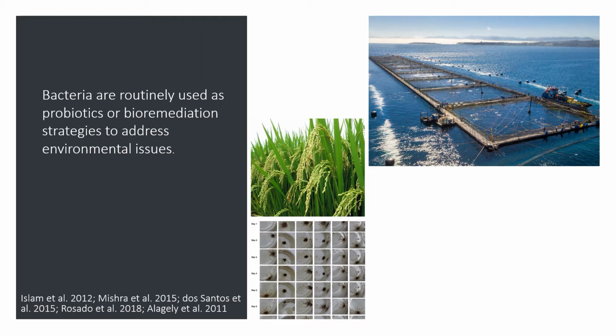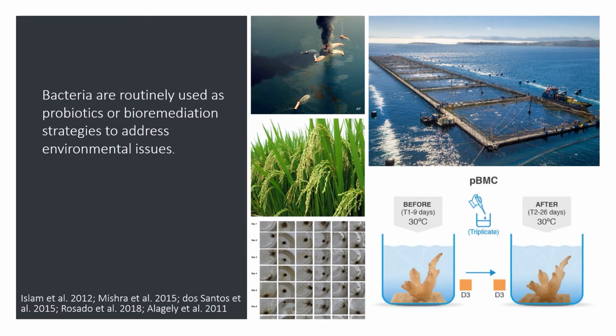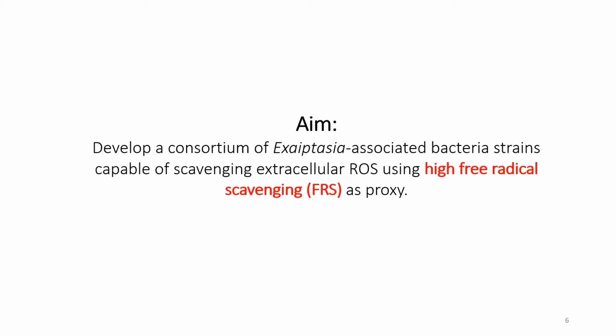In Exaiptasia, the administration of probiotics mitigated the effects of the whitepox pathogen. Probiotics have been used in corals as well, with administration of potentially beneficial bacteria enhancing coral survival during oil exposure and reducing the effects of bleaching during a simulated thermal stress event. The mechanism of the latter is, however, unclear.